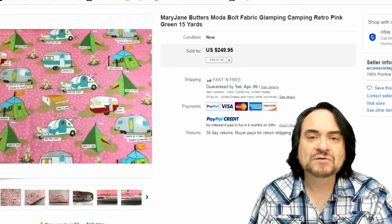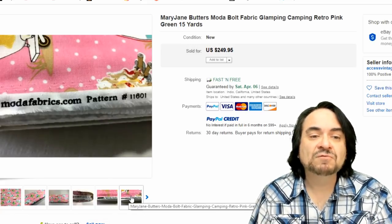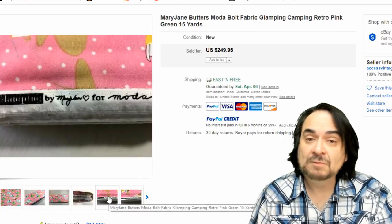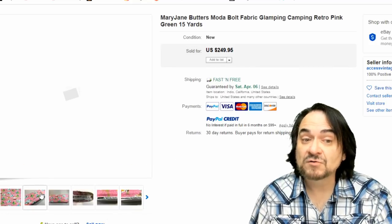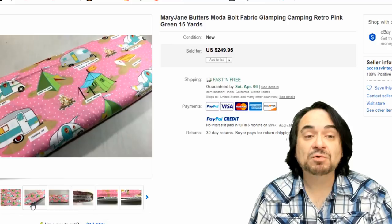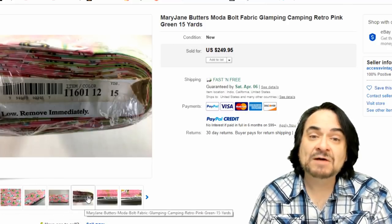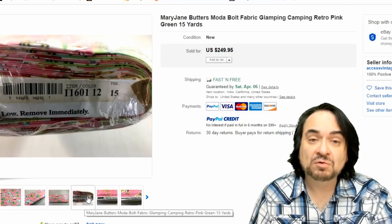Next one's a newer one. This is Mary Jane Butters. And again, it's going to be marked down here. Motifabrics.com is one I see marked on many things. This is a typical type of thing that you would find. $250. It's 15 yards. That's quite a bit of fabric. Something like this, it's going to be hard to price, but if they're cheap enough, I will pretty much always take a chance. $25 for the bolt. $1 or $2 or $3 a yard, I would probably take a shot at it, even at 15 yards, to buy the whole thing. It just depends.